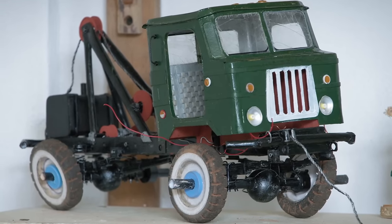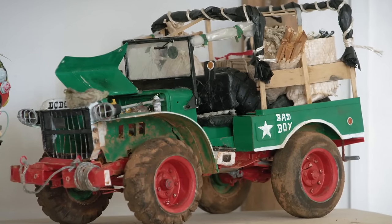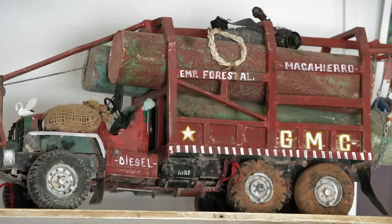Just as a painter paints a landscape that he sees, he creates these sculptures based on these vehicles that he sees, and then he adds his own creativity to them.